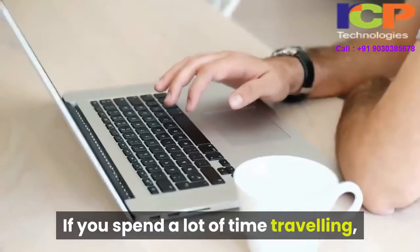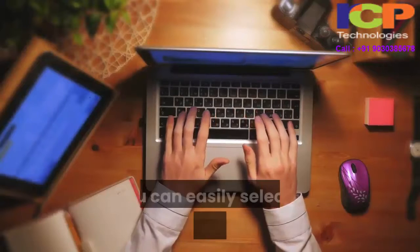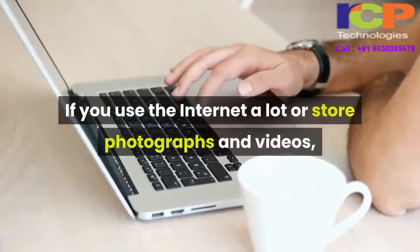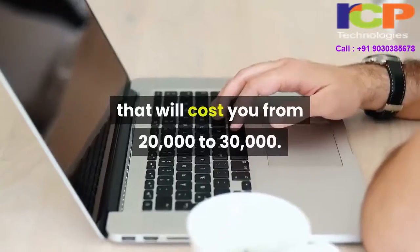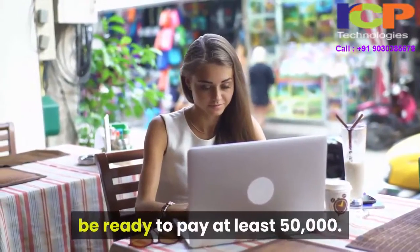If you spend a lot of time traveling, your best option is a light laptop with long battery life. If you are an average home user, you can easily select a low-range laptop that will cost you about $20,000. If you use the internet a lot or store photographs and videos, your choice should be a mid-range laptop that will cost you from $20,000 to $30,000. But if you plan to purchase a gaming laptop, be ready to pay at least $50,000.